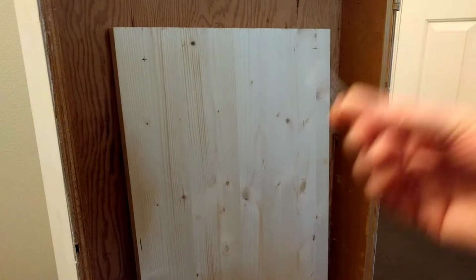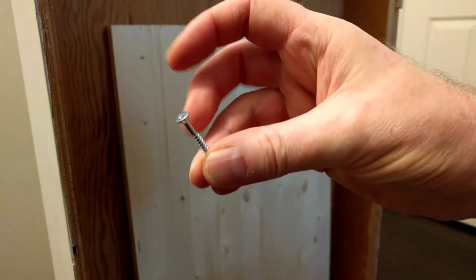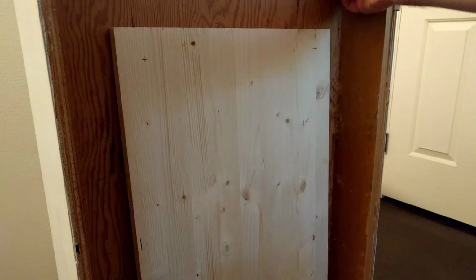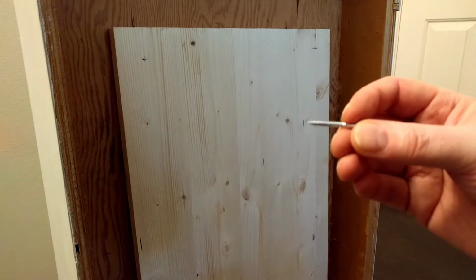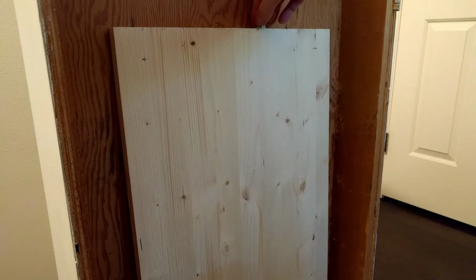So I got myself some 1 1/4 inch wood screws here, and basically I figured if that's 3/4 of an inch, and I know this has got maybe 3/4, maybe a half. Math dictates if I go 1 1/4, that should be enough. That way it'll go through this wood with a bit of distance still.